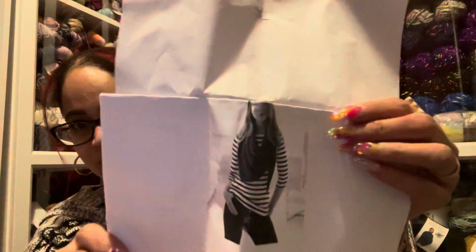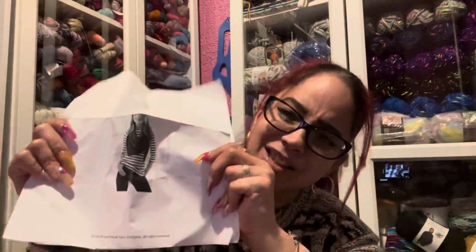So, this shawl right here is by Lion Brand. And it's a free pattern, of course. It's a Lion Brand Mason Lace Easy Triangle shawl. Let's see if I see the picture, so I can show you. Now, this Amazing Lace yarn. This is what it's supposed to look like. I'll get better, you guys, I promise. So, this is what it looks like.